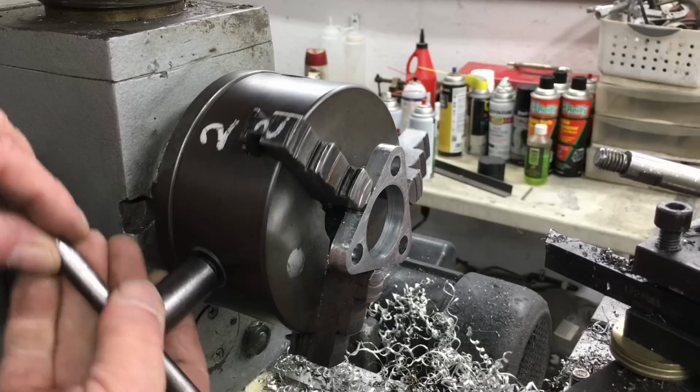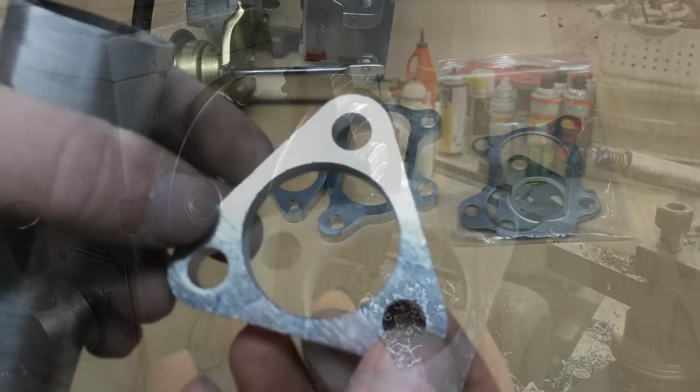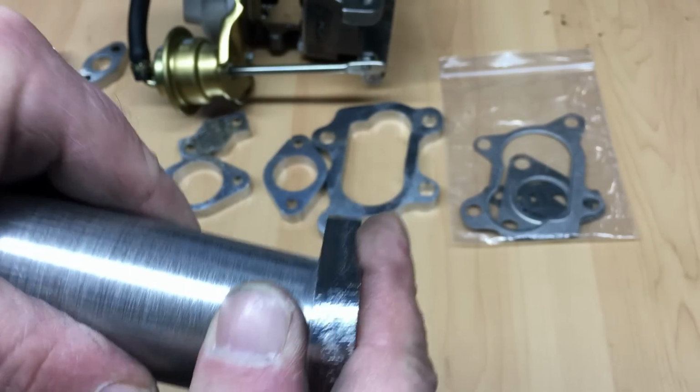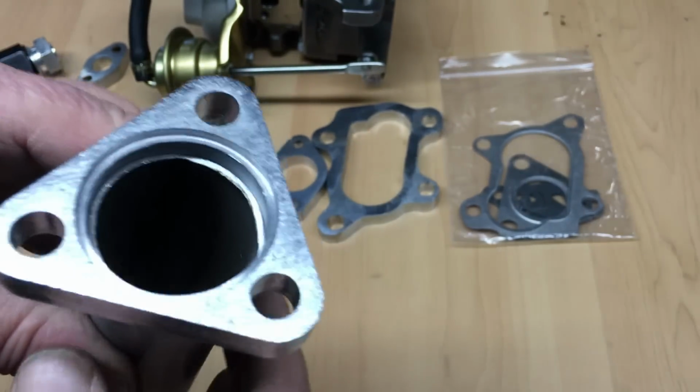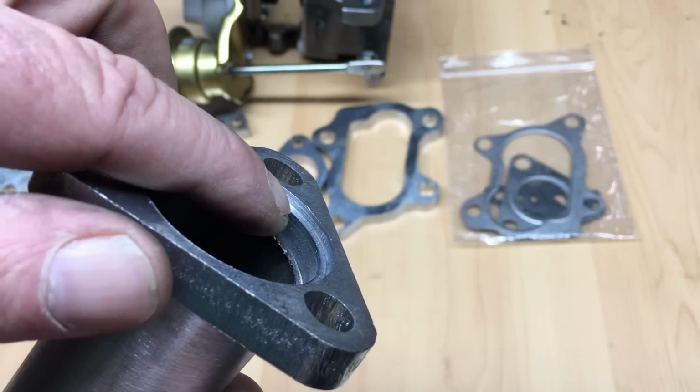This little lathe has saved my bacon hundreds of times, and it was well worth the investment. The flange was bored out to more or less an interference fit with the pipe, and this is not necessary, but it makes it easier to hold stuff together when doing a mock-up. And all it takes is a few taps with a hammer to get the flange to fit the pipe.